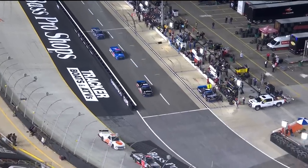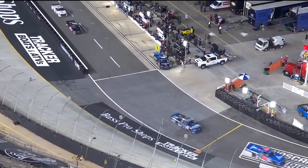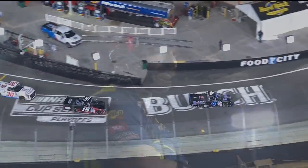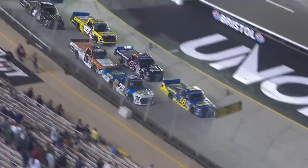John Hunter Nemechek also on pit road right now in the number 4 truck. This is the second stop of the night for him, and it's taking just a little bit longer as he now exits pit lane as well, Vince. I think it's borderline. I'm not sure they're overly concerned about it. We've had about 27, 28 laps of caution since he pitted.